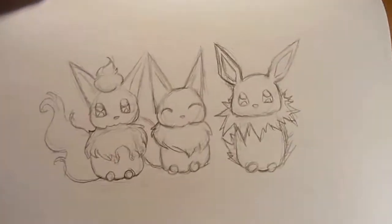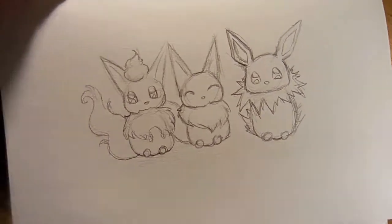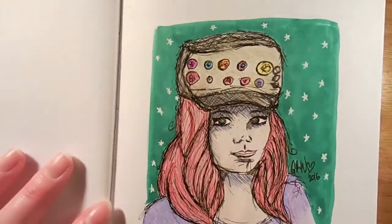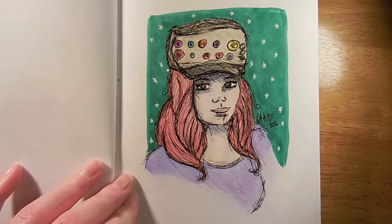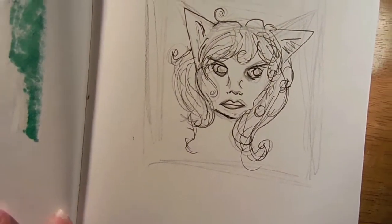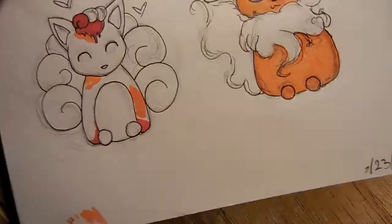Oh my gosh, I love this. I tried to do these again and never as good as the original concept. And this is a self-portrait, which I didn't initially color, but I colored it because I wanted to enter it into a contest for drawing with waffles. It was like a self-portrait type thing. I have no idea what that is. This was supposed to be an elf, and I didn't like it, so I moved on.